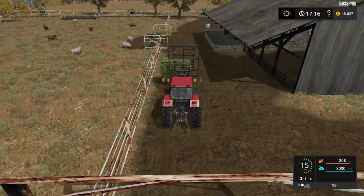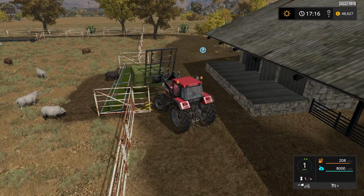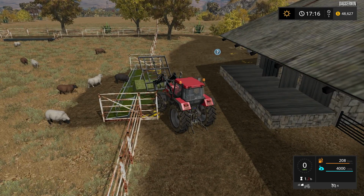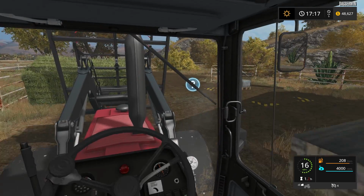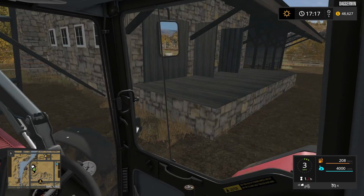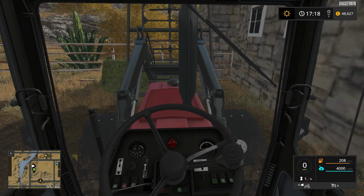So, here we go, sheep. Will you take 2? Hopefully you do. Will you take any? Not so many. Let's move it out of the way. There is the wool. Just wondering if there is actually an inside area, but I don't think there is. We'll just put it in the corner.